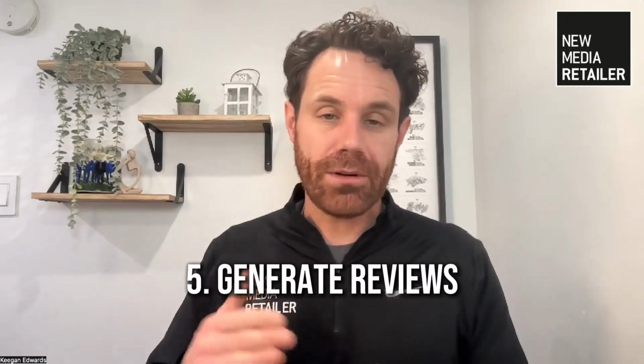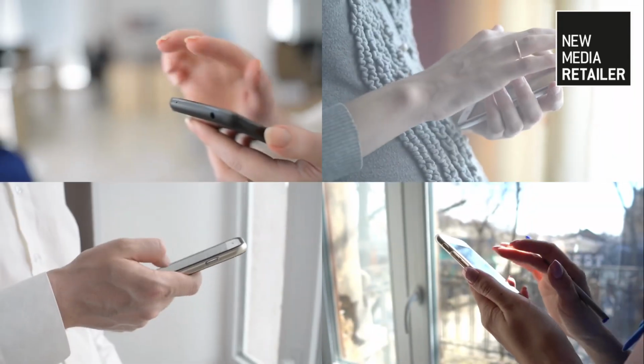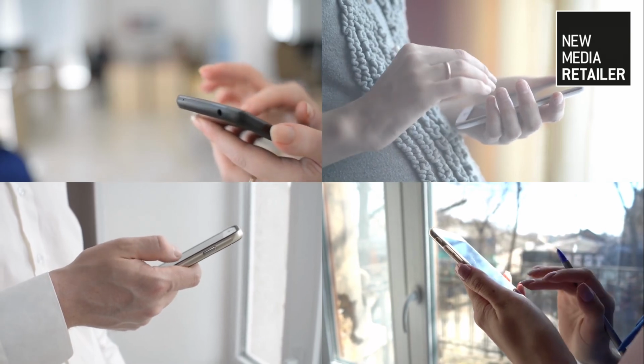All right, #5, generate reviews. Reviews are a major ranking factor for local SEO. So if you want to show up in Google, you need to not just get a bunch of reviews, but you need to get reviews on an ongoing basis. Why? Google can tell when you're getting reviews consistently, especially high-star rating reviews, that you're an active business. It's one of the biggest trust factors that Google has.